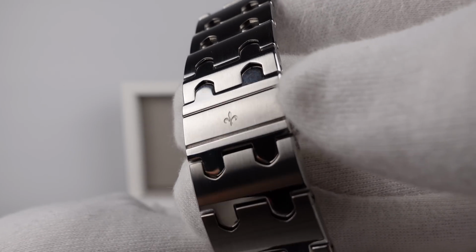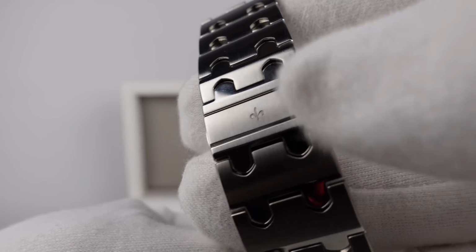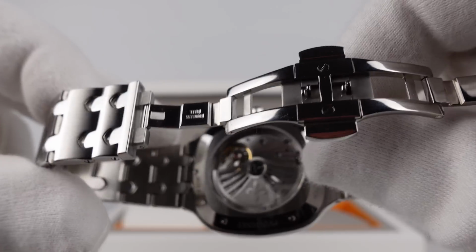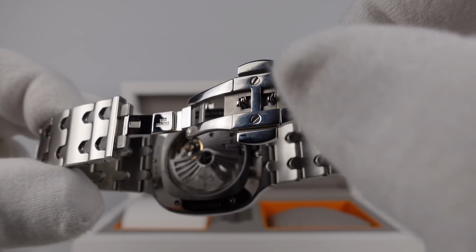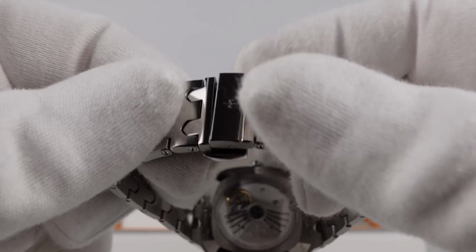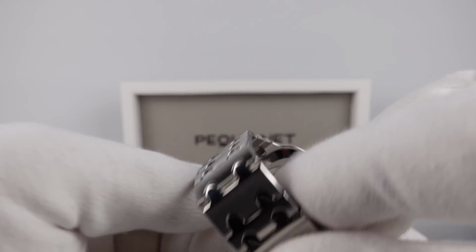And as you can see, the butterfly clasp is signed to a high standard with the Pequignet emblem engraved in high definition engraving. Nice light resistance to the 2-button push spring-loaded triggers, which open the 2 halves of the butterfly clasp, flawless mirror polishing to the 316L grade stainless steel. It is a handed clasp, so you have to close the left hand portion first and then the right hand portion overlaps with the clasp, which is signed.